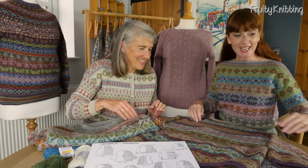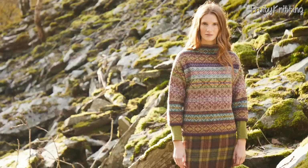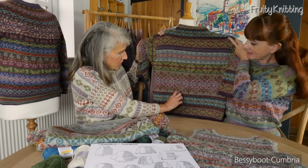Okay, now, what about this one? This one's a funnel neck and it's more of a boxy shape. It's called Bessie Boot. And it's knitted flat. I'd say it's wide. It's just a really good throw-on jumper, really. It's not fitted anywhere, so it's cozy and comfortable to wear. So again, you could make it longer. You could repeat that down there so that creates more of a border there.